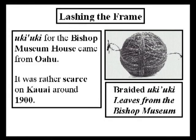In this photograph on the right, you can see actually a ball of uki-uki grass that was put together much like a ball of string or yarn. So it could be stored like that and then brought out for use when there was a need for it. And this photo was taken at the Bishop Museum.